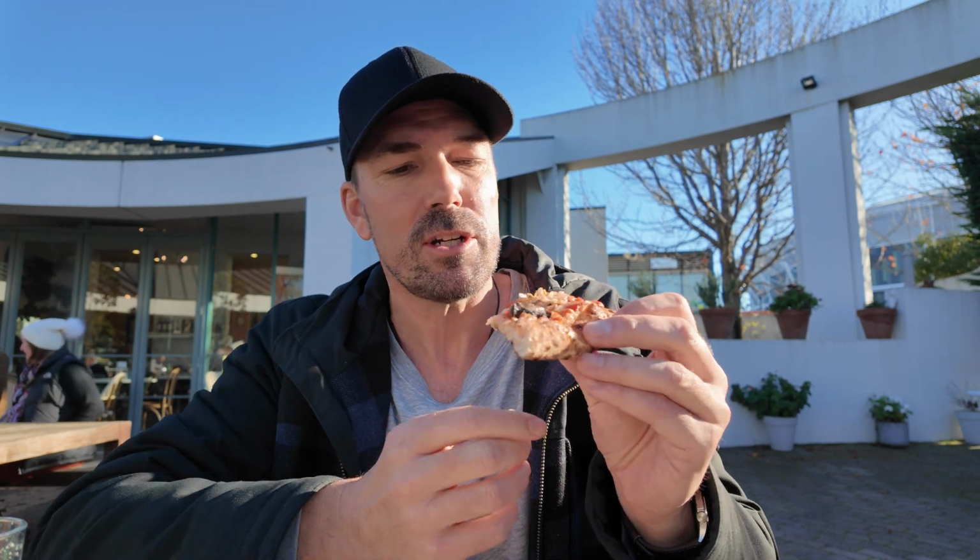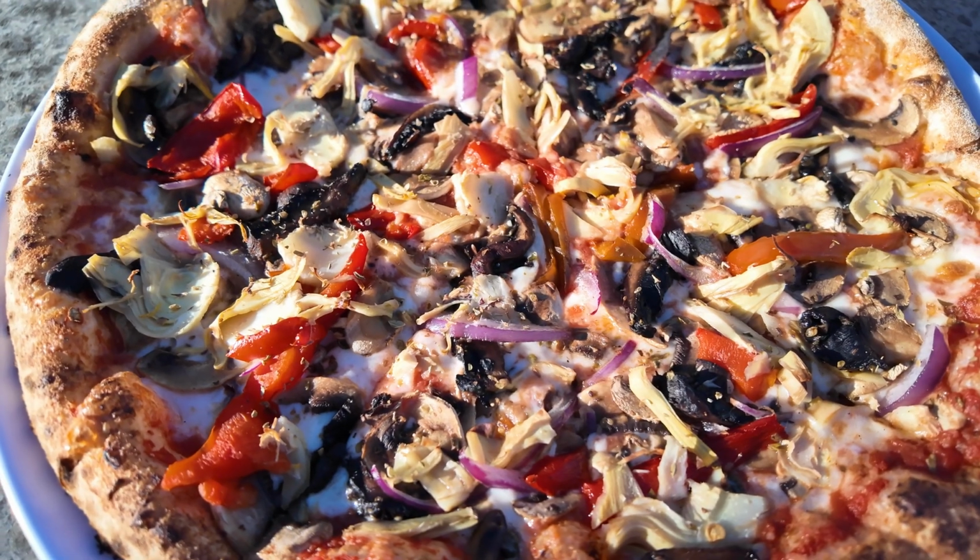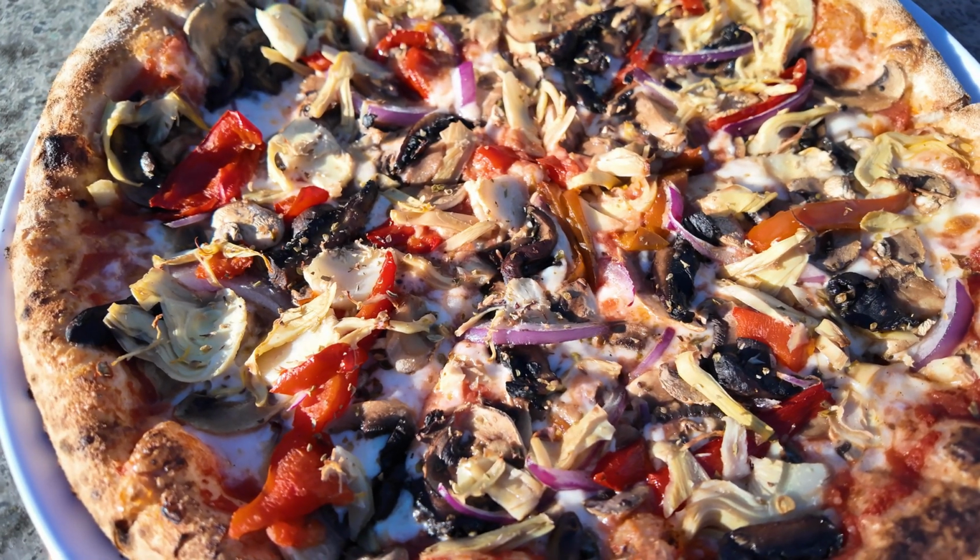Very generous with the artichokes. Man, I love artichokes. I didn't realize how much I loved artichokes. And it's not overpowered by the cheese or the sauce. It's a good ratio of ingredients on top, the toppings to the cheese to the sauce. You can taste kind of oregano. Oh, the crust has got a lovely chew to it as well. That's a delicious pizza. And I'd usually go for a meaty pizza, but this has no meat and it is delicious.